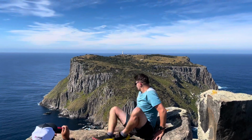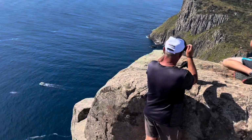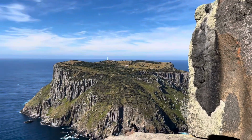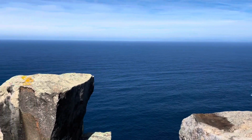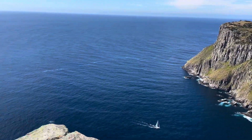Up on top of the Blade, Tasman Island in the background. And I haven't freaked out yet. But don't look down, because it's a really long way down. Okay, I got game, I made it. Sitting right on the end of the Blade. Strangely enough, I'm not freaking out.